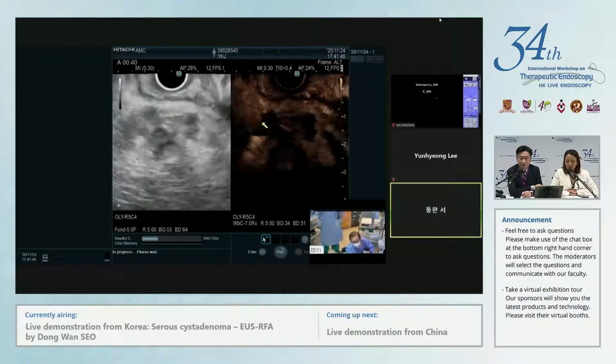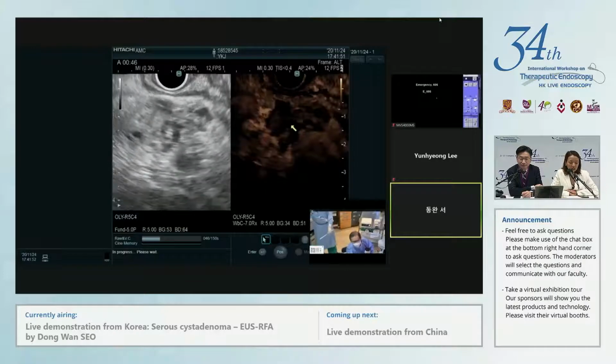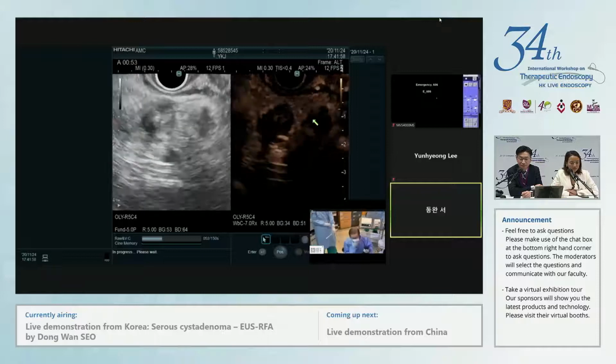So the post-RFA effect is quite nice. You can see the necrosis with no contrast enhancement in the ablated area. Yes. So we are going to ablate this area under contrast-enhanced EUS guidance.